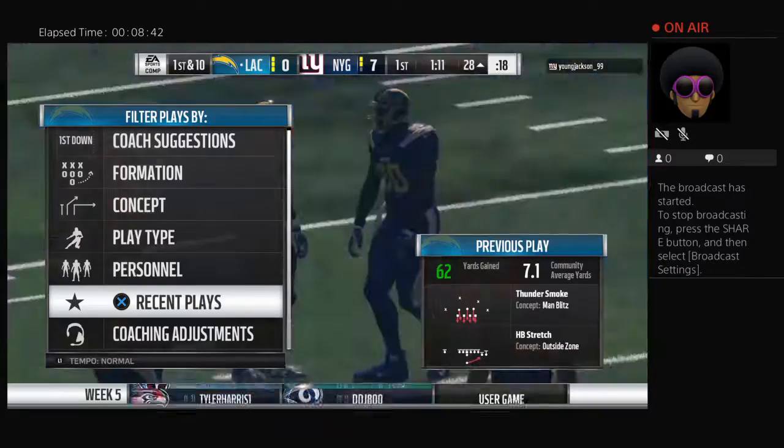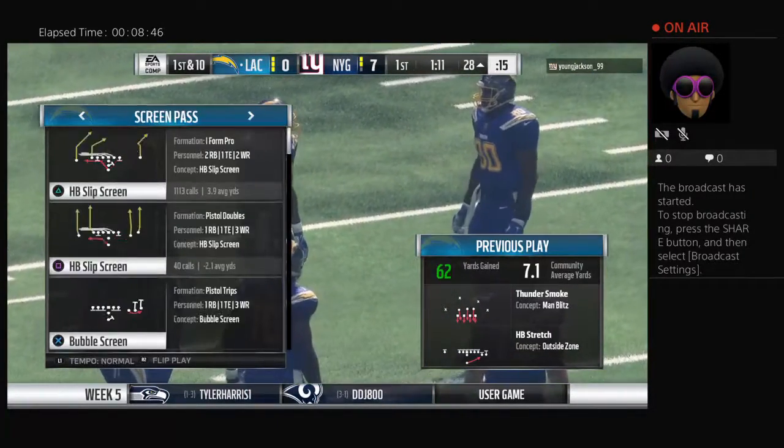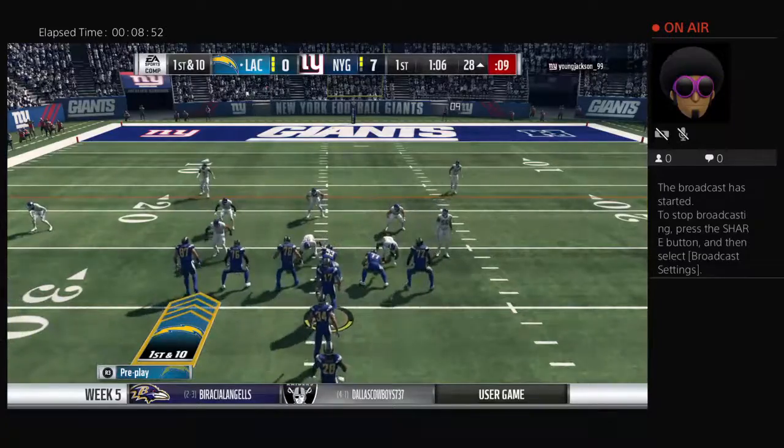A first half update now from Philadelphia. And the early lead there belonging to the Cardinals. Remember to keep an eye on the ticker, of course, at the bottom of your screen for updates on that game and others around the NFL.